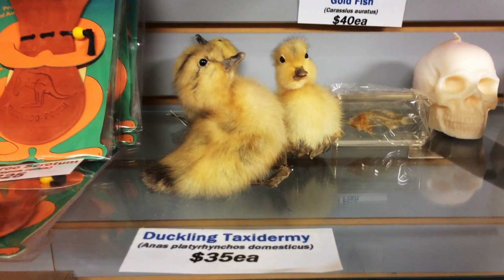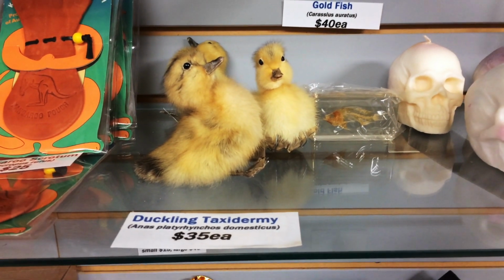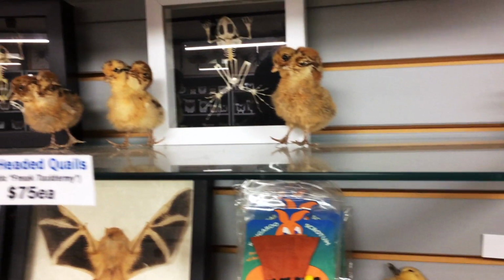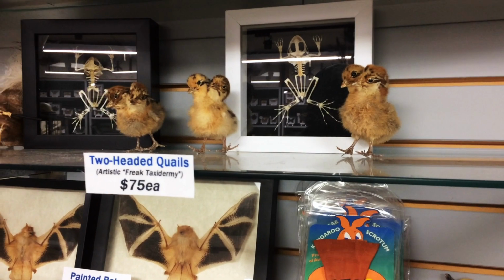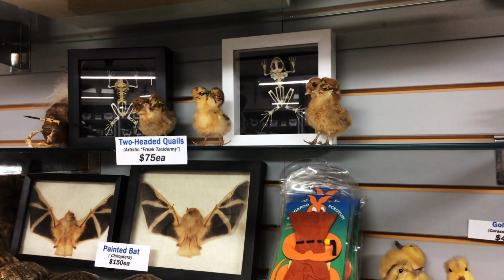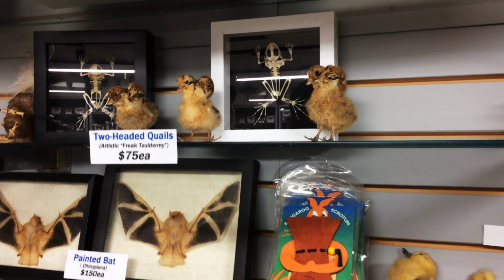If you wanted to buy a taxidermy duckling, $35. But you gotta spend the big bucks up here. Or you can spend $40 extra. Two-headed quails. You think those are gaffes, or are they really? They're probably real. I'm gonna ask. No, it says artistic. Ah, and they're gaffes.